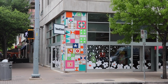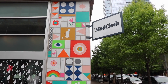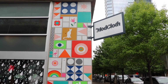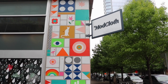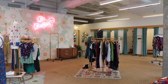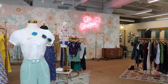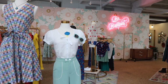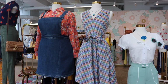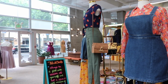Here's the exterior of the ModCloth Fit Shop in Austin, Texas. It's super easy to find. It's colorful and bright and definitely stands out in front of the rest of downtown. There are ModCloth Fit Shops in D.C., Austin, San Francisco, and New York City. And if you have the time to stop into one of those shops, I really, really advise you to do it, just because ModCloth kind of remakes a lot of their pieces year to year.